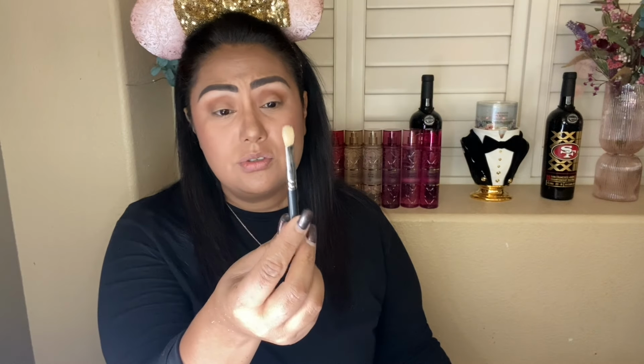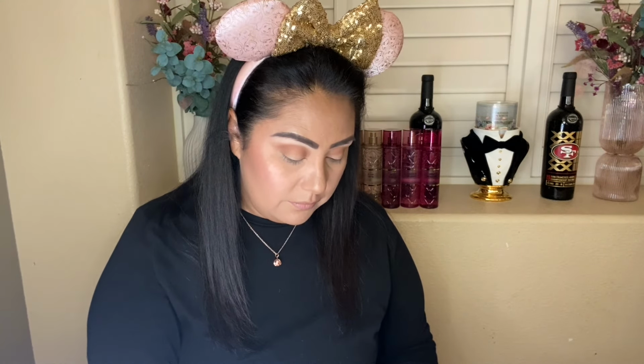I need a smaller brush, so I'm gonna go ahead and use this one. It's a MAC 217, one of my favorite brushes. I wouldn't mind repurchasing these. These brushes are so old. I think my MAC brushes are like 10 years old. So that is how long I've had these.